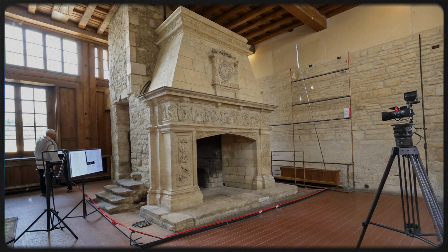Interestingly, in some regions, the tradition of large fireplaces lasted longer. In remote mountainous areas of Scotland, Ireland, and Scandinavia, giant hearths were built until the 17th century. Here, they retained their original functions. They were used for cooking, heating, and as the center of social life in isolated communities.